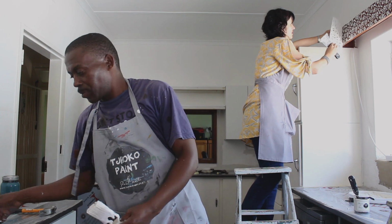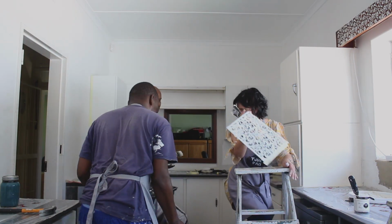We are going to wait for it to dry, and then we're going to paint over it and then lightly sand.